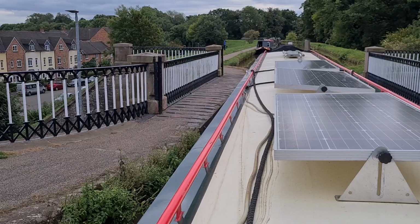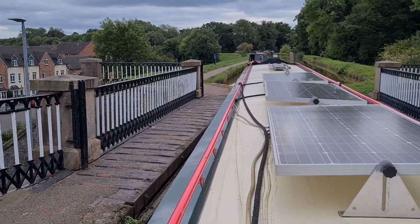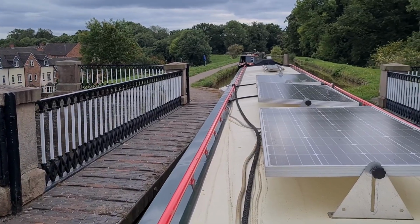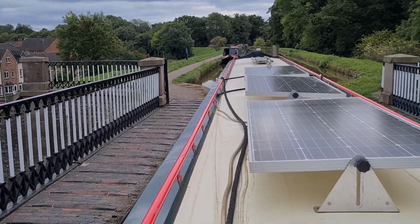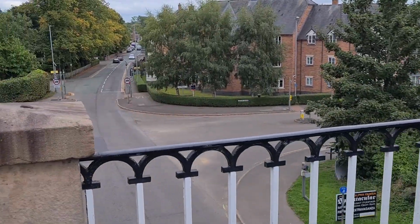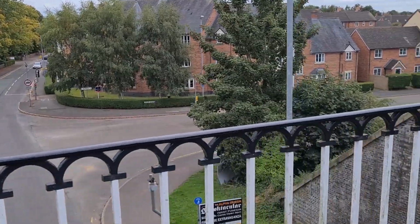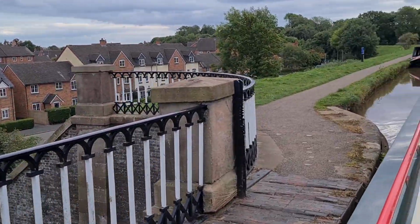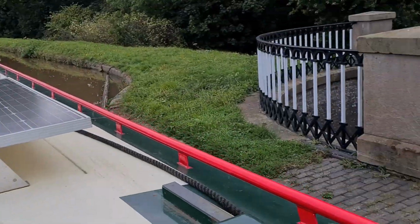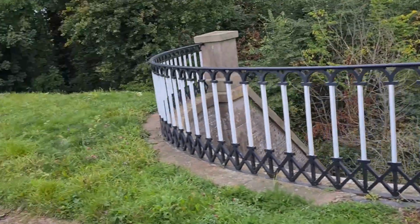Right, on we go. Well, after a short stop for water and to get rid of rubbish, and for me to have a very late lunch, we are now passing through Nantwich, and as you can see, we're passing over the road here because the canal is on a very high embankment, and we look down on the town as we go by.